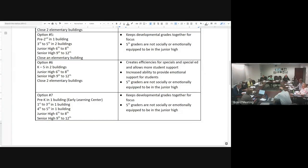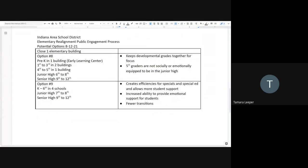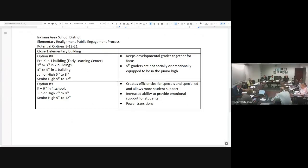Option 8, how well would this building configuration support creating an age-appropriate learning environment? We can't see option 8. Option 8, how well would this building configuration support access to and positively impact special education? Option 8, how well would this building configuration create staffing efficiencies or lower costs?